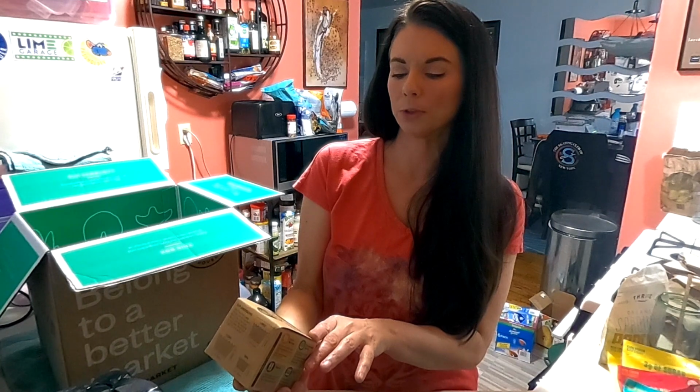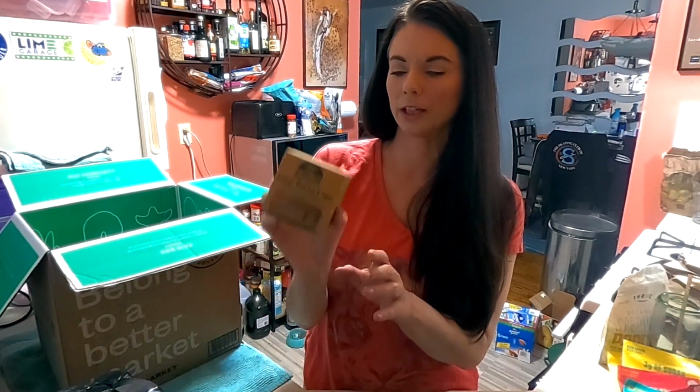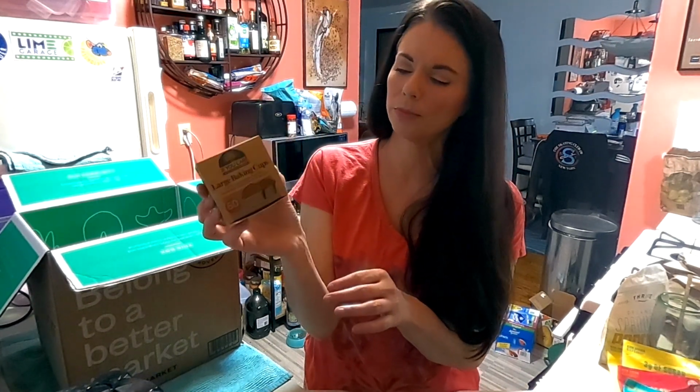I got some large baking cups. These are compostable, certified, unbleached, totally chlorine free. So these look interesting because I like to make cupcakes from time to time. Like 4 times a year. But I like to have these in the cabinet so I can do them.